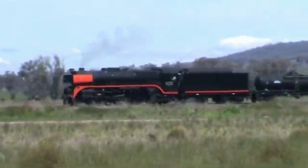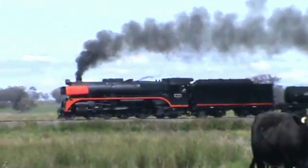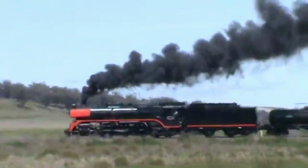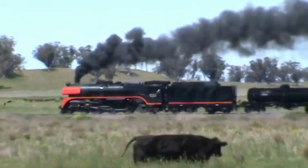R766 is the first of our class to traverse different states in Australia, having traveled to South Australia and relocated in New South Wales. A coal burner, an oil burner, from black to green, maroon, blue, and back to black. R766 shares much in liveries with 381 and the Flying Scotsman.